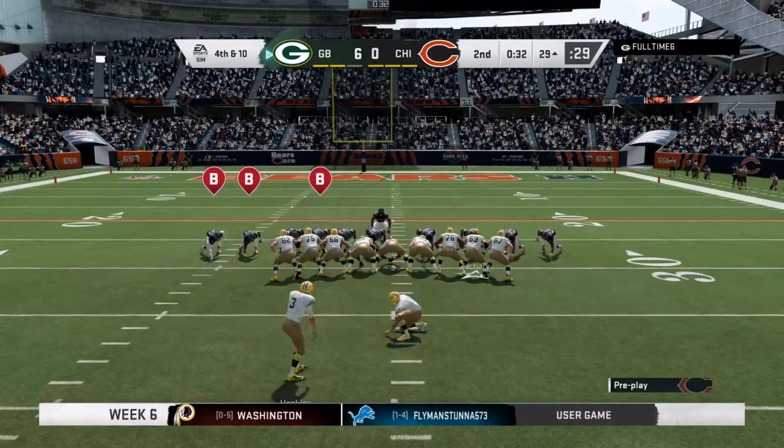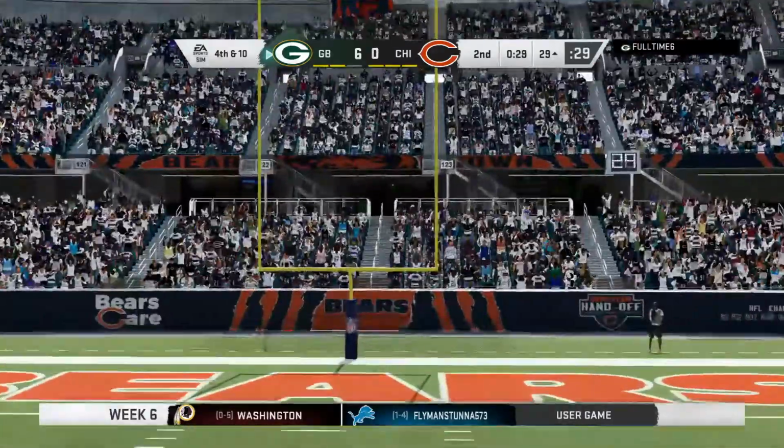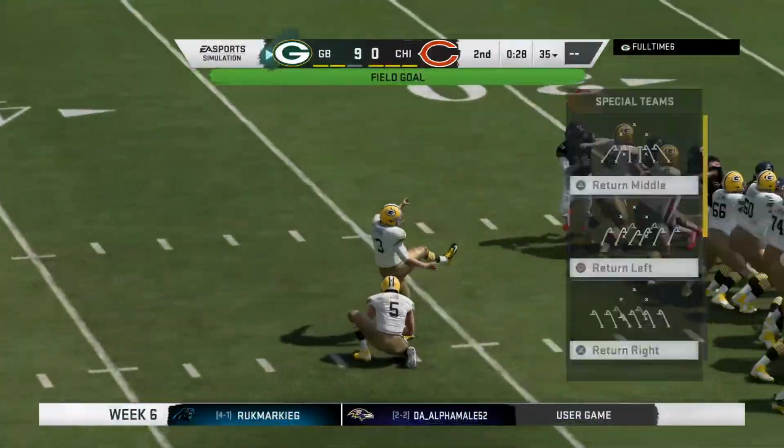A 46-yard attempt. Hopkins' kick is good. And that will make our score 9-0.